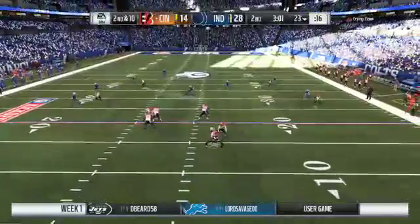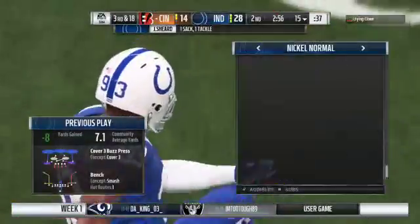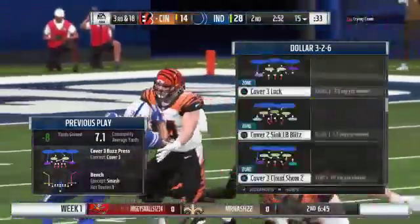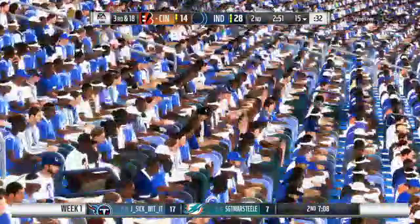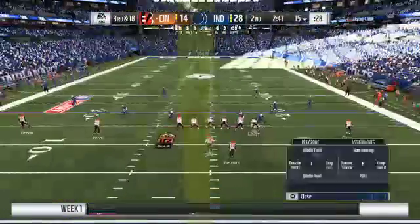Dalton throwing on 2nd down. The Colts are going to get him. Down he goes. Jabaal Sheard in there to drop him, and it'll be a loss of about 8. So the sack, and now it's 3rd and long for Dalton and the Bengals.